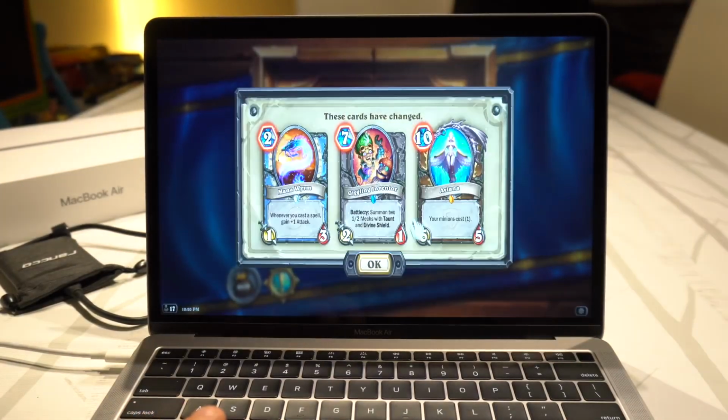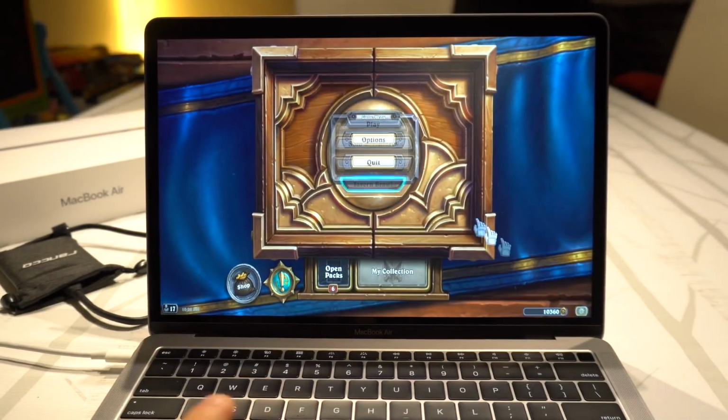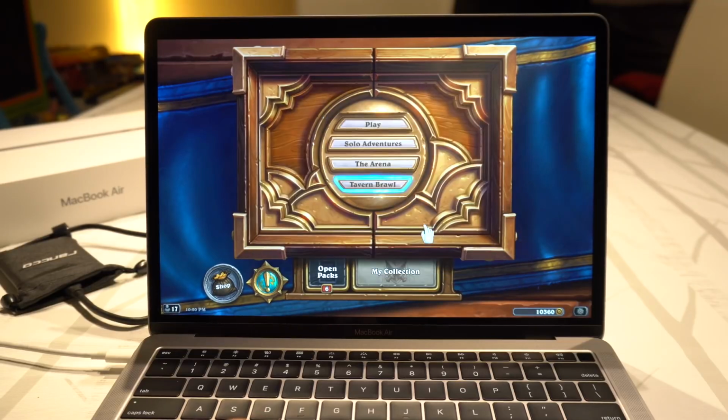Yes, that's nice, thank you. Okay. So it is at 1440, but we're gonna go all the way 2880. We're gonna go quality high. There we go, maximum possible setting.